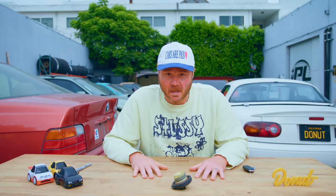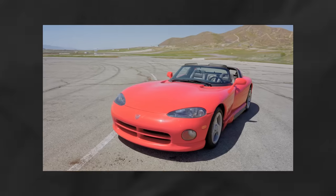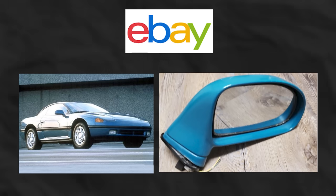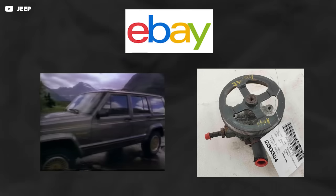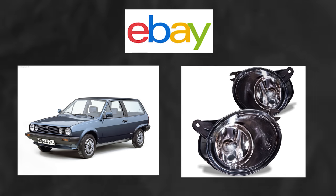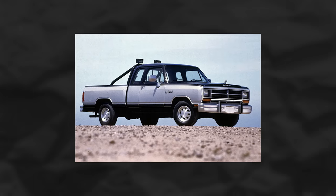But the Viper team didn't have $1 billion, which meant that they had to get creative. First stop, the parts bin. So these sickos at Dodge cobbled together the Frankenstein Viper with mirrors from a Dodge Stealth, power steering motor from a Jeep, the steering assembly from a Dodge Dakota, fog lamps from Audi. Heck, the dang old thing's got the bolt pattern from a Dodge Ram. Six lug supercar? Why the heck not?